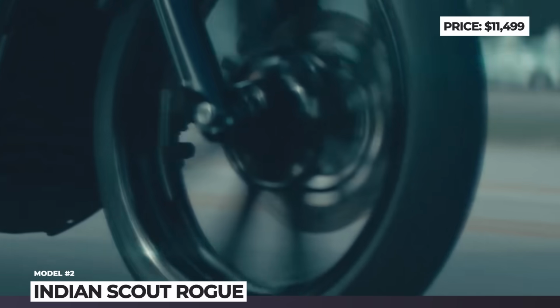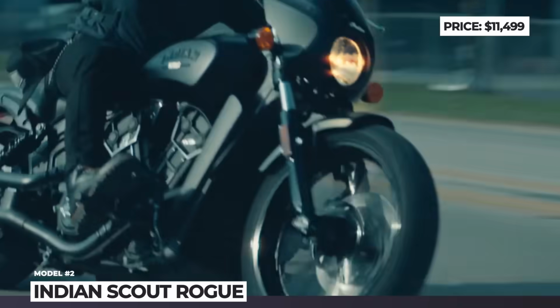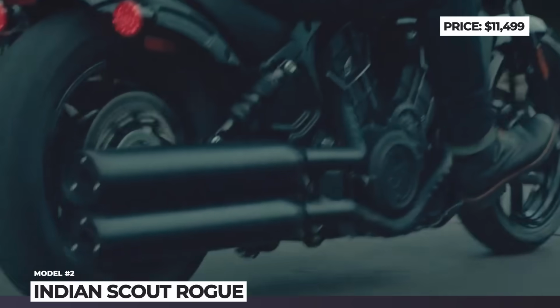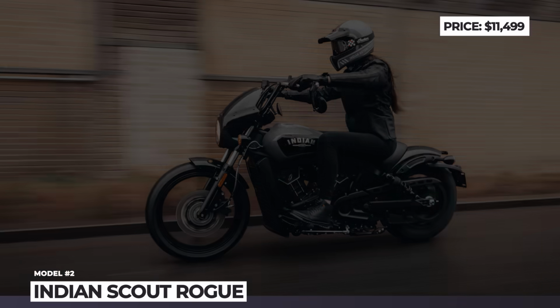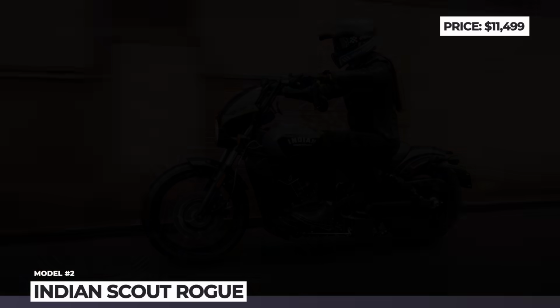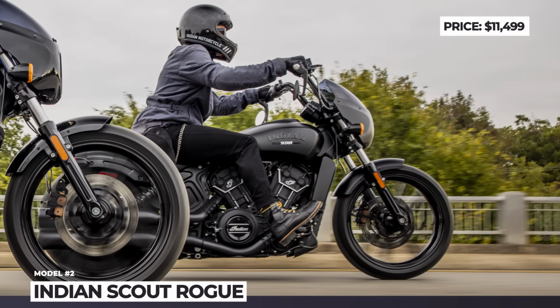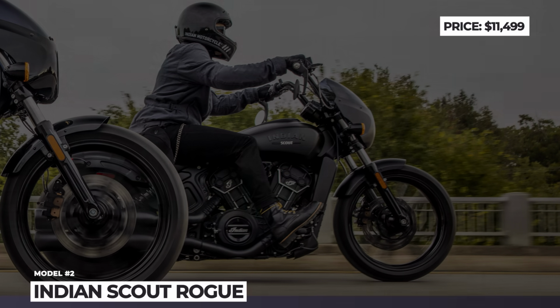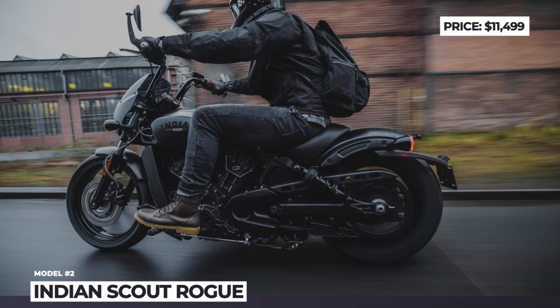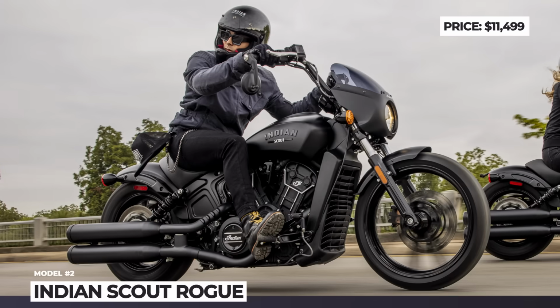The rear wheel is unchanged, but both come wrapped in new Metzler Cruise Tech tires. The suspension can be enhanced with adjustable piggyback rear shocks. Just like other Scouts, the newcomer is propelled by a 1133cc liquid-cooled V-twin engine paired with a 6-speed wet clutch transmission. The drivetrain is good for 100 horses and 72 pound-feet and is fed by a 3.3-gallon fuel tank.